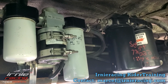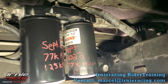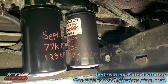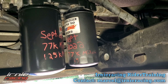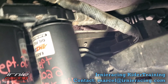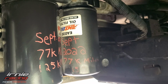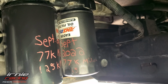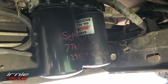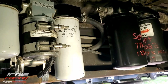Okay, under the vehicle, you can see my fuel filters with the lift pump. And here's the dual bypass filtration system. Last I changed the filters was September last year, September 2022, at 77K miles. You can see September is written in there as well. There it is. And now I'm at 85,200 miles. So the truck oil in total has exactly 69,000 miles on it.